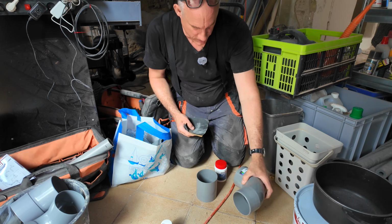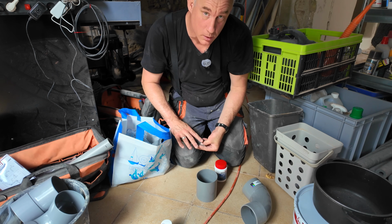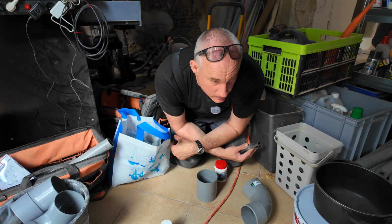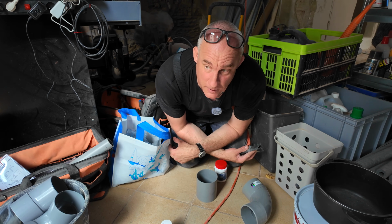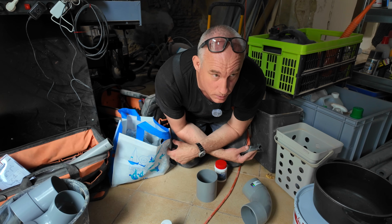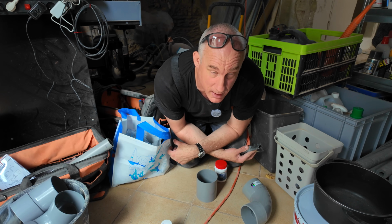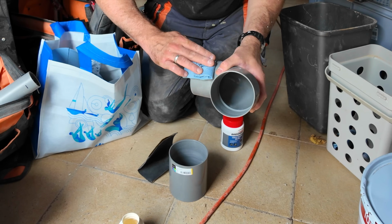Now, I want to have these joints really well glued together, because in case of a blockage in the future, you need to have a very firm system to handle a high pressure hose going in to declog, or a long metal spring, whatever you can use to declog.